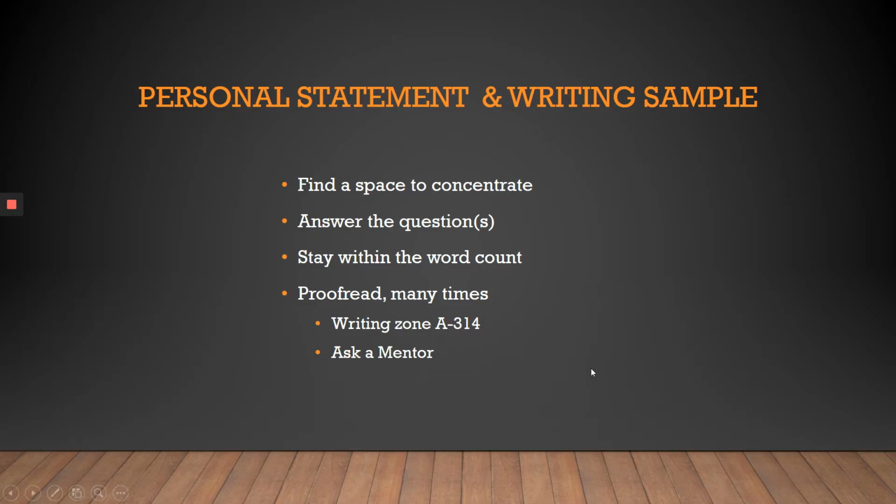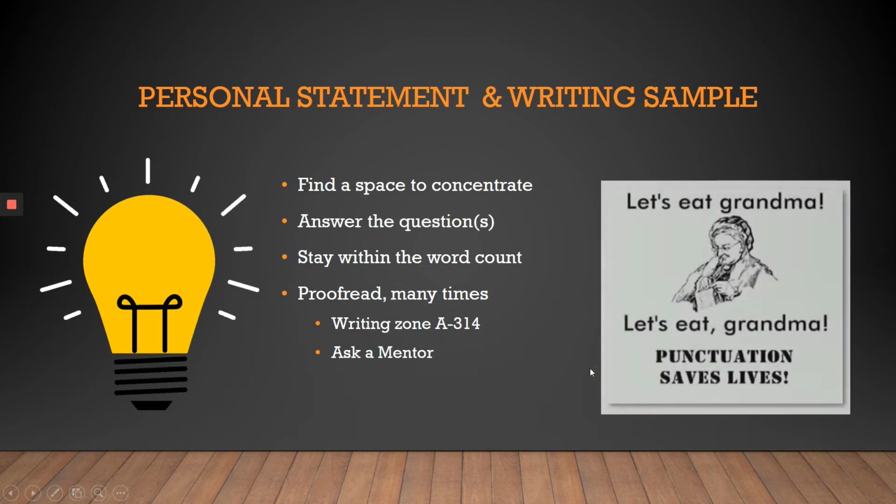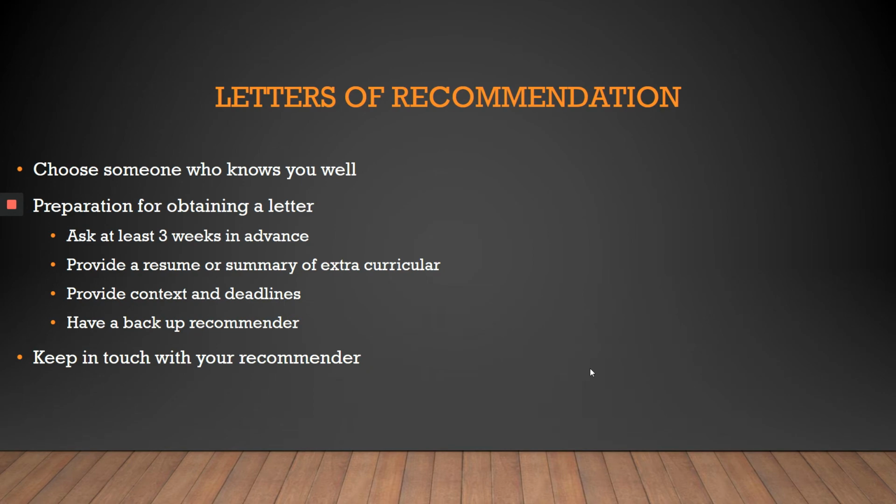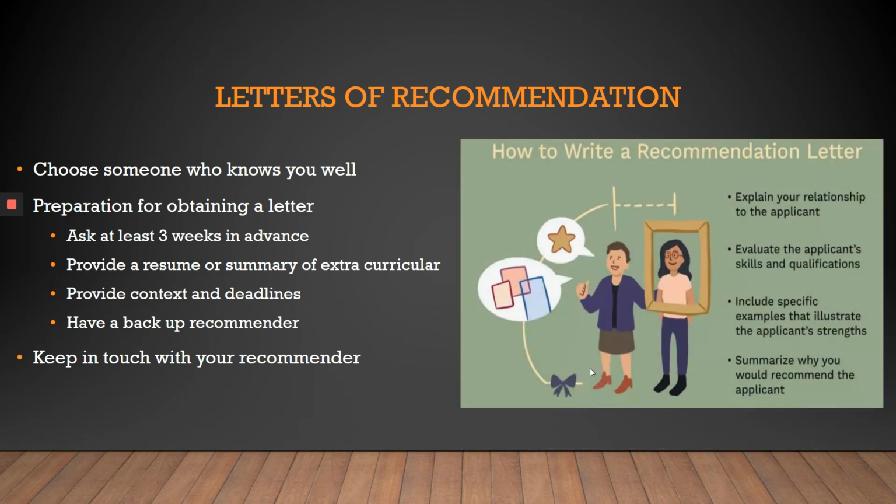Also, we do have a writing zone at Triton College. Unfortunately, right now, given the fact that we're closed, it might not be accessible, but you should still have a mentor or someone that you trust help you proofread your statements. Again, it should be more than once that you're proofreading. And as you can see through the picture, punctuation saves lives. It's a joke about a comma being in the right place at the right time, but really, again, if I haven't made it clear, make sure that your personal statements and writing samples are up to par.